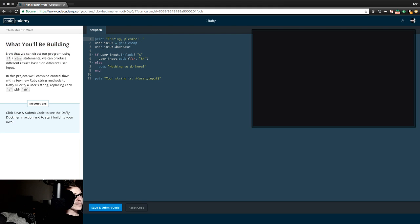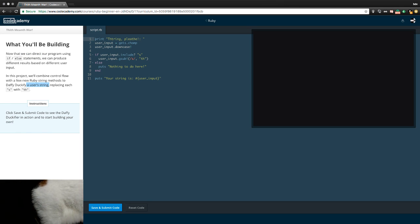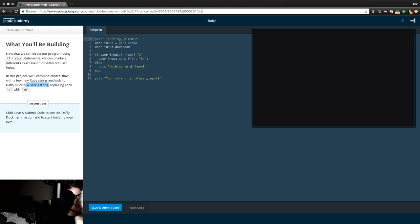What you'll be building. Now that we can direct our program using if-else statements, we can produce different results based on different user input. In this project, we'll combine control flow with a few new Ruby string methods to Daffy Duckify a user's string, replacing each S with TH.